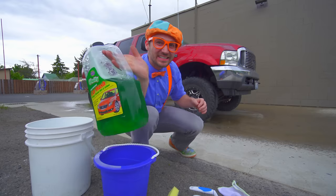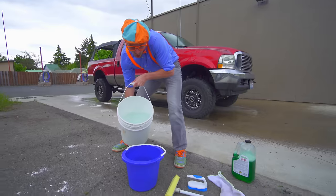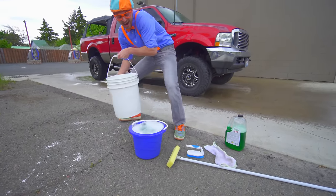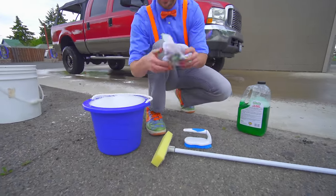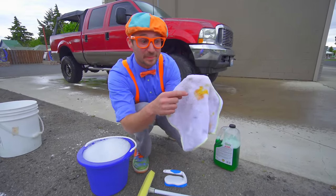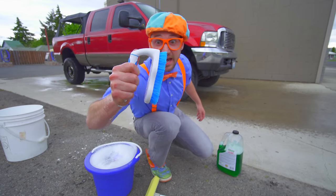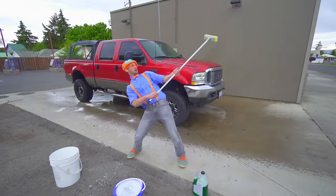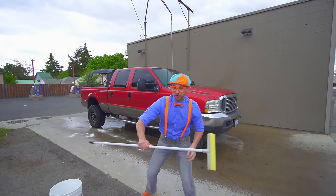Okay. Yeah, green soap. Okay, and then, ooh. Ah, here's some water. Whoa. Yeah. Whoa. Okay. And our scrubbing items, like this. A towel. Perfect. Look, ketchup and mustard. Okay, put that in there. Ooh, this scrubby is for the tires and the wheels. And this one, whoa. This one's for the top, where it's hard to reach.